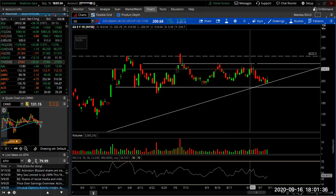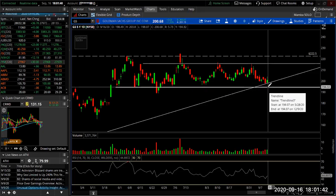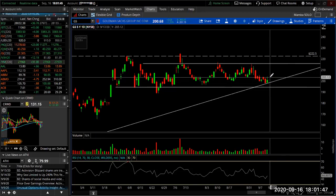So we're looking at a bounce off of support. If it goes any lower, you're going to find support at 194. But I see a possible bullish move right now on that. What would you like to know?